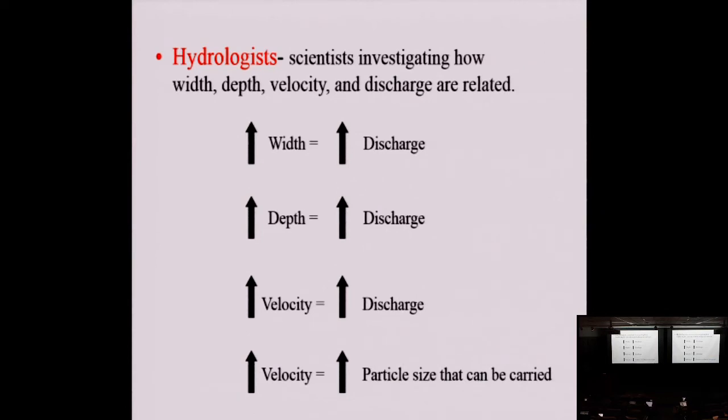So I decided just now to take that out. But it's an interesting diagram if you're interested from a personal point of view, that shows the speed of the water and how big the particle size is that can be carried. So this is the situation, that you have these integral relationships, and you can also plot them.